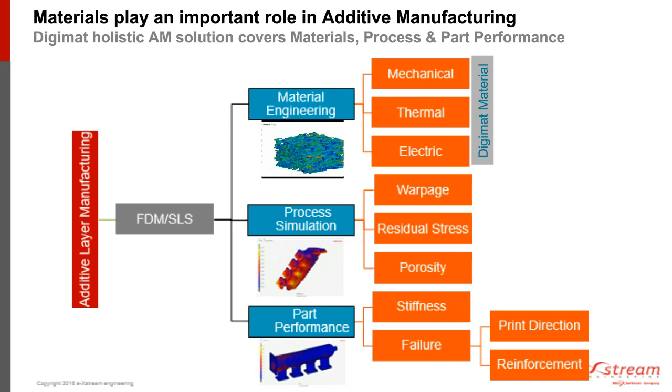Process simulation for FDM or SLS processes is aimed at predicting warpage, residual stresses, but also some information about the as-printed microstructure, such as porosity or crystallinity. And finally, by combining material engineering with process simulation, we can replicate the successful workflow and predict the end part performance, so its stiffness, but also failure, and failure is often print direction or reinforcement dependent.